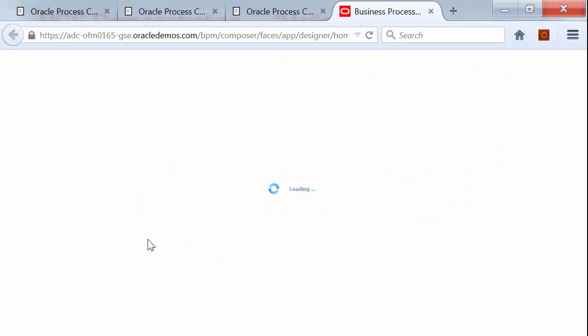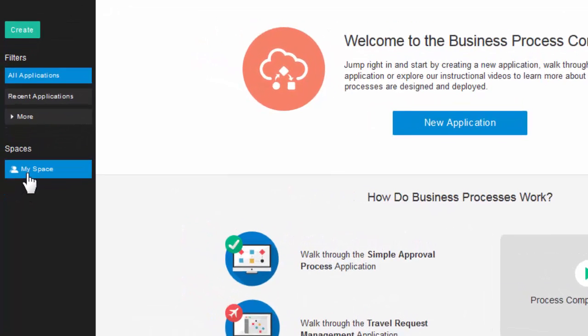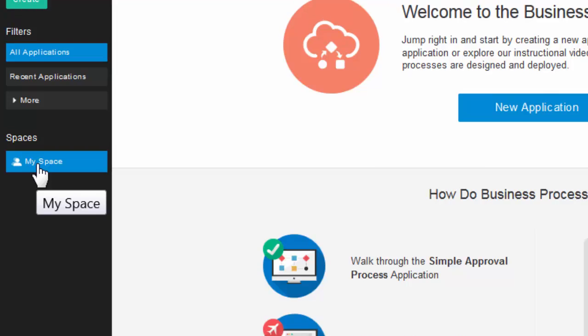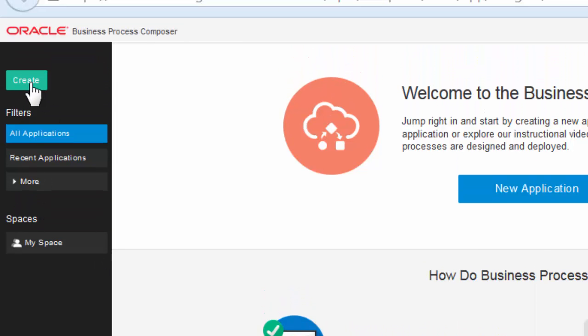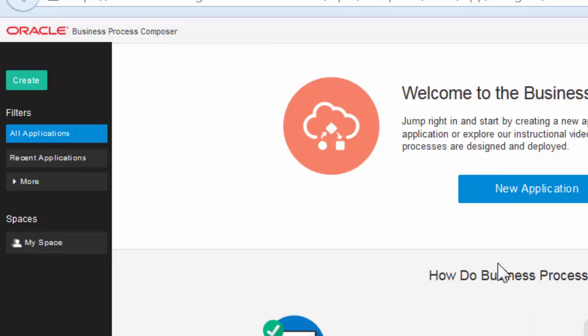Right up front, notice the help that you get, the videos, the instructions. Also notice over here, you've got a concept of having your own space, but you can also create a space that you can share with others. Think of a space as a container or a folder where teams collaborate on BPM applications. So to create one, just click Create in New Space.